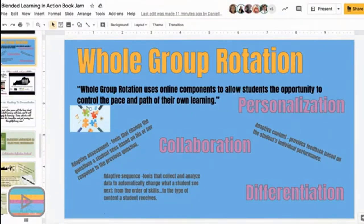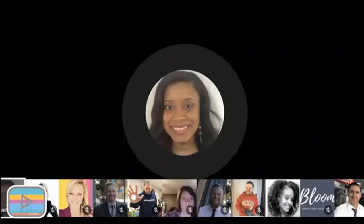And we know now that we are on ATI, most of our students are using devices. We do still have students using paper packets, but she goes through 3 simple steps on how to design a whole group rotation. And that is, first, identify the target skill and learning objectives, design activities that focus on the identified skill, and then decide how technology can be used to enhance and personalize learning.